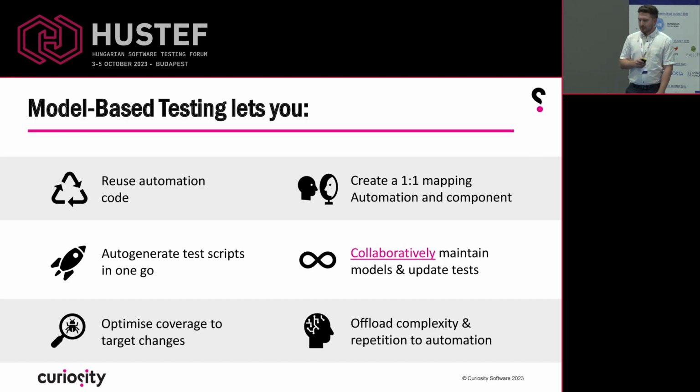So in a nutshell, the key benefit we're talking about here is using model-based testing to let you reuse automation code. Now, what do I mean by that? Naturally, a model is a central repository of your information. That information could be the behaviors of your application. However, it could also be automation code. You'll see in a minute, I've got an example where we can, with the model, embed that automation code and overlay it on top of the features of your application.